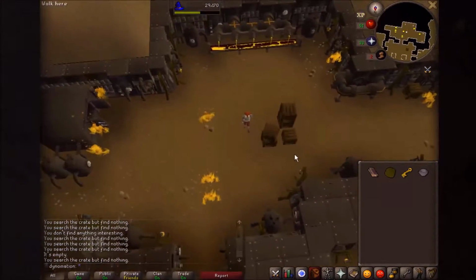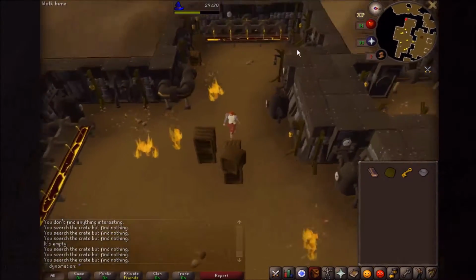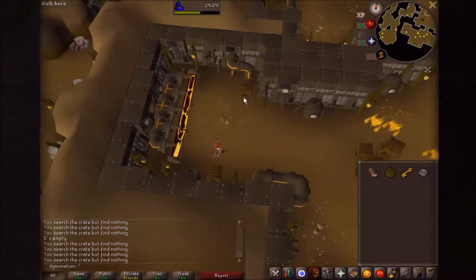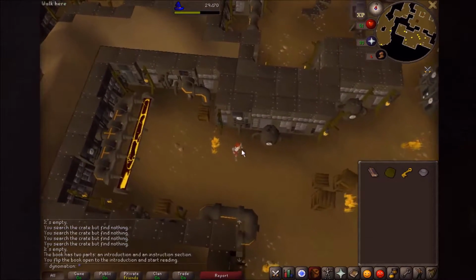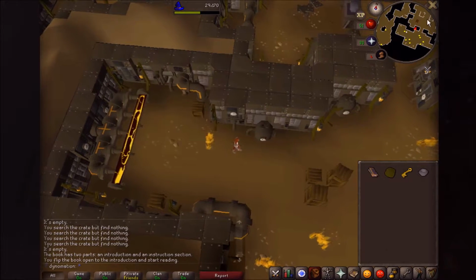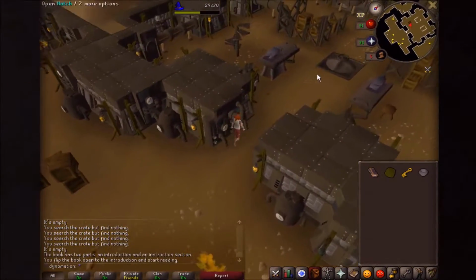Nothing in here. Nothing in here. Nothing in here. Okay, these last two crates. Now we gotta figure out what exactly we're gonna do. I have a feeling we have to mine this elemental rock. That could be a simple step. Anything else in there? No. Okay, so we gotta mine some elemental rock. And I'm gonna need a pickaxe for that.